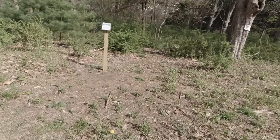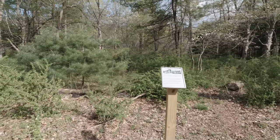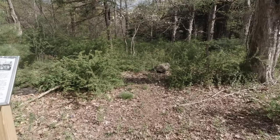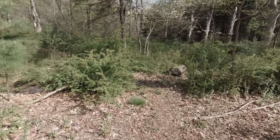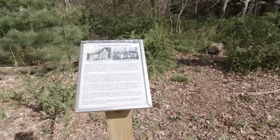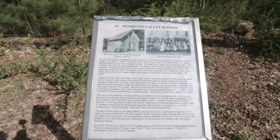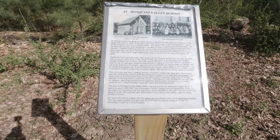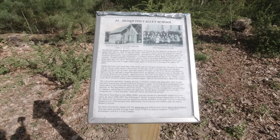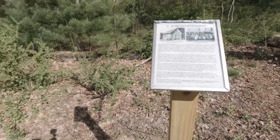There used to be a schoolhouse here. And you can't go back there. They don't want you to. There's some kind of habitat they don't want you to ruin, so I'm not going to go back there. I'll respect that. But here's information about the schoolhouse. It served 24 or so families from 1872 to 1925. Okay, you can pause the video here if you want to read the whole thing. I'm going to continue on my way.